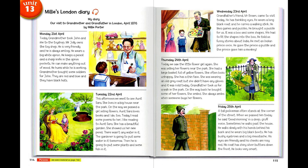Friday, the 25th of April. A tall policeman often stands at the corner of the street. When we passed him today, he said, "Good morning," in a deep, gruff voice. Sometimes he walks past the house. He walks slowly with his hands behind his back and he wears big black boots.